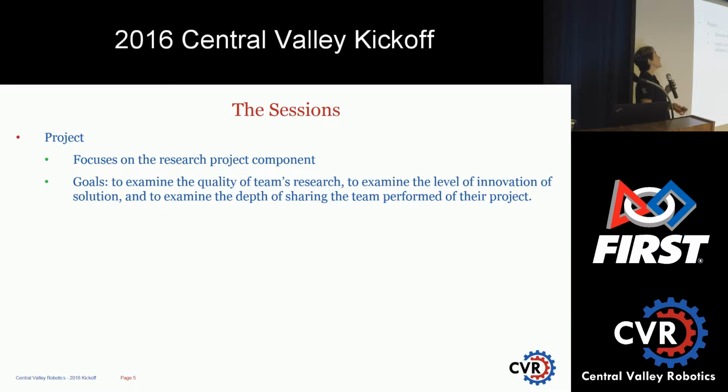I already went over it a little bit, but let's dive a tad bit deeper. The project focuses solely on the research component. The goal is to examine the quality of the research, the level of innovation, and the depth of sharing. Your kids have to identify a problem, design a solution, and share it. In this judging session, it's really important that the kids explain that they've done all of that: they identified a problem, created a solution, and shared that solution with the public, with the people that solution will affect. They need to share before the event day. That is key.